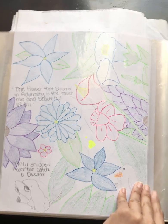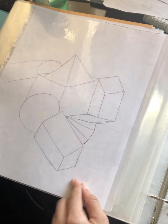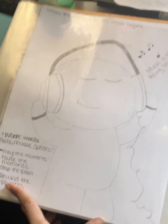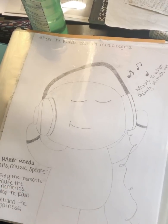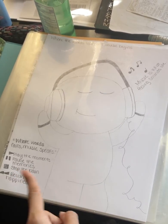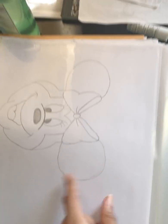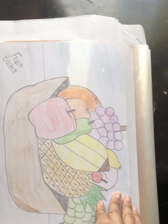Here's some more flowers and stuff. And some shapes. And a cup of water being poured into a glass. And this guy, he's so totally relaxed. Music is a way of expressing and being free. Totally free, guys. This little guy right here, he's so pervertive. Look, he got his tongue out. And here's Minnie in a fruit basket that I took the time to shade in and color.